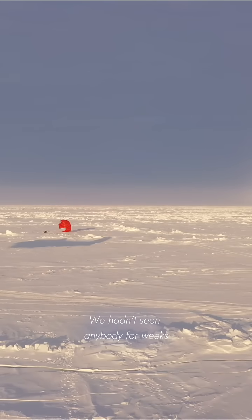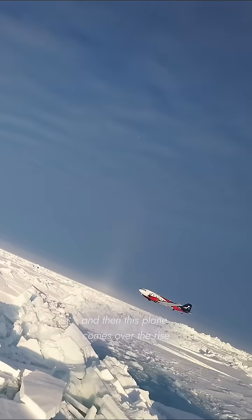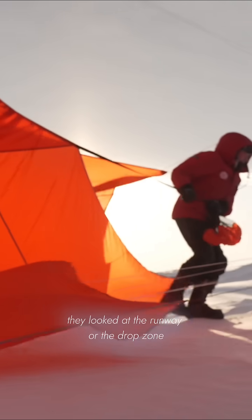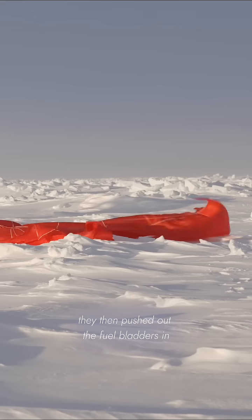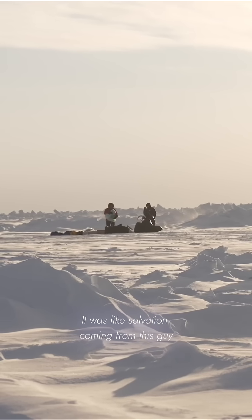We hadn't seen anybody for weeks, months, I think, and then this plane comes over the horizon. You hear it first. The plane comes in. They looked at the runway, or the drop zone. They then pushed out the fuel bladders in order. They came down in parachutes, which was kind of beautiful. It was like salvation coming from the sky.